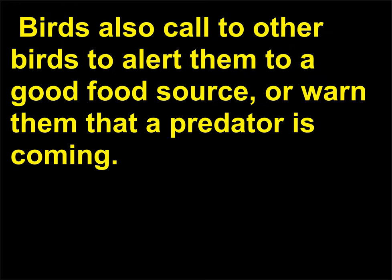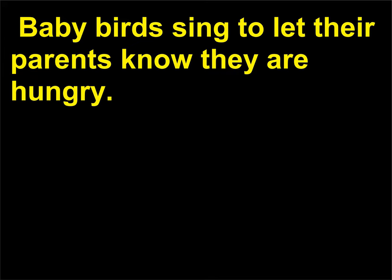Birds also call to other birds to alert them to a good food source, or warn them that a predator is coming. Baby birds sing to let their parents know they are hungry.